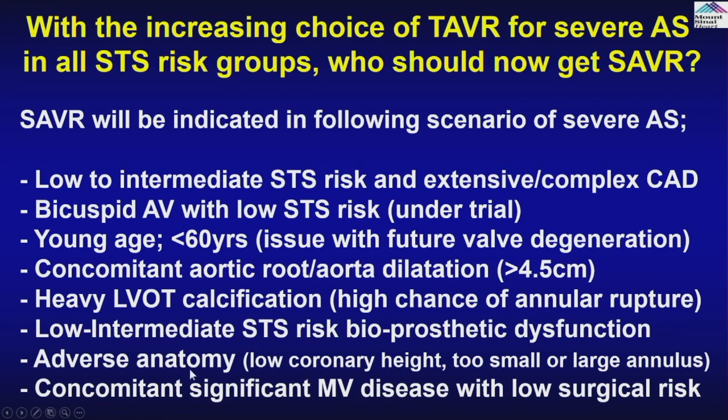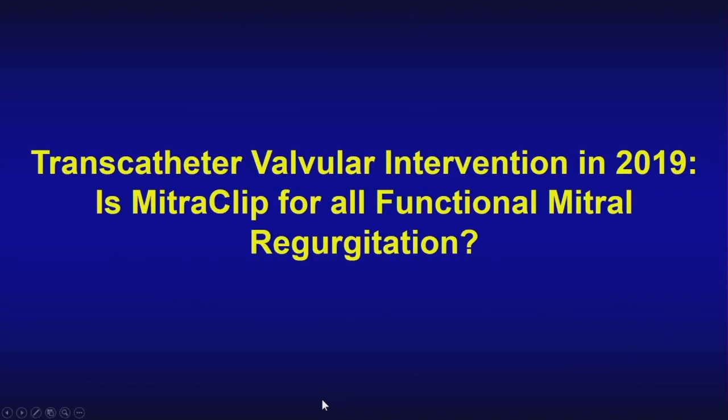And very important is adverse anatomy, where you have a low-lying coronary height. Based on the CT scan, which is important, we also get the height of the coronary artery, because when we do TAVR, there's a risk of occlusion of the left main. If we think that is there and the patient is low risk, those patients definitely should go for surgery. And of course, if there's concomitant other valve disease, this kind of patient with low risk should be considered for surgery.